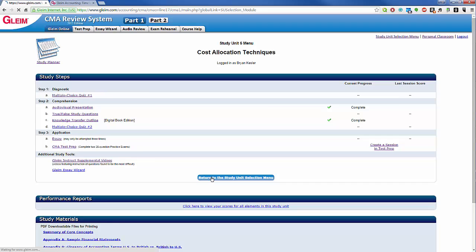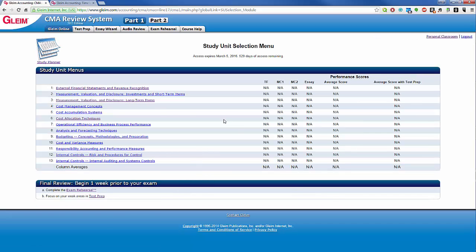Okay, so let's return to the study unit selection. As you can see, Gleim monitors all of your results: any of the true-false questions you answer, all the multiple choice answers, and then your average score. You'll want to come back and check where your lower average scores are, and based on that, you need to focus on those particular areas.